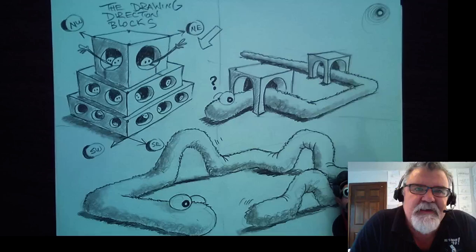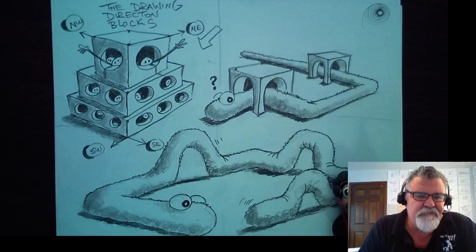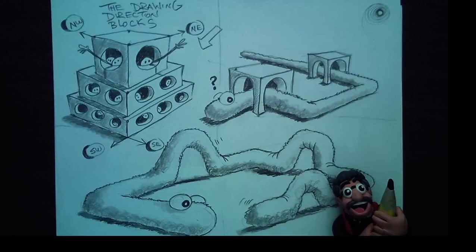Let me turn the camera off here and switch this over to my other monitor over my drawing table so I can see what I'm doing. Well, today's lesson, I was going to call it Doorways of the Wormy, but one of you guys online sent me a note, and I thought that would be a great title. The Early Artist Gets the Worm. I think that's just perfect. So let's call it that.